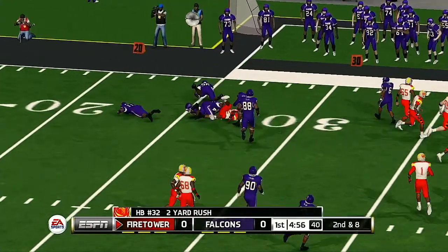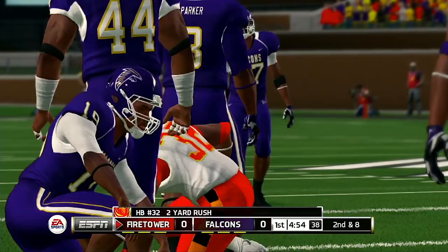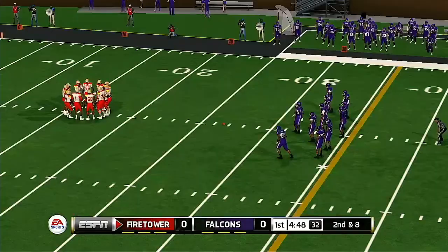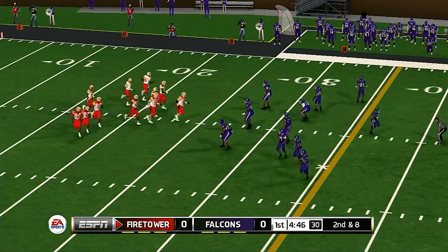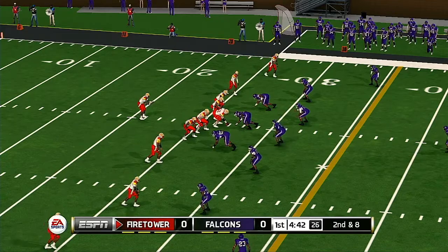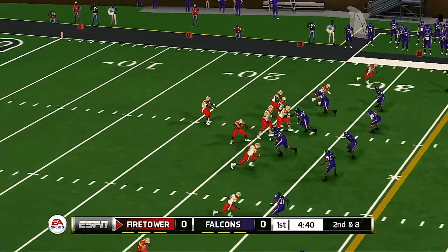They'll work the left side. And down he goes at about the 27-yard line. A yard, maybe two on the carry. Second and eight. Ball on the 27. They'll spread the field here. Let's see what the defense does with a five wide outlook.